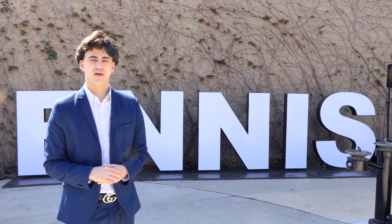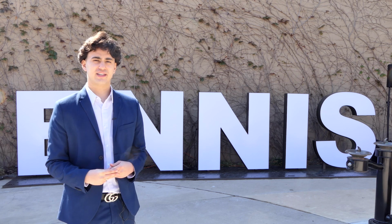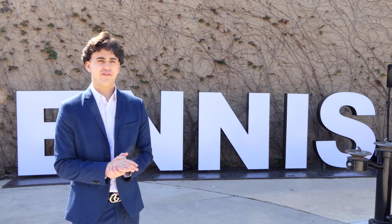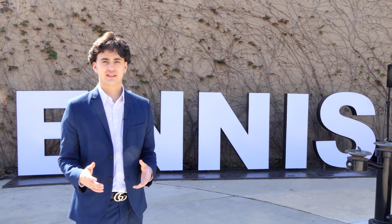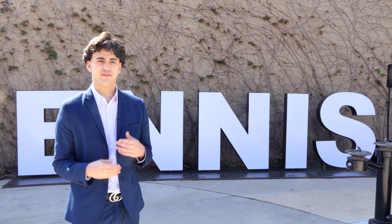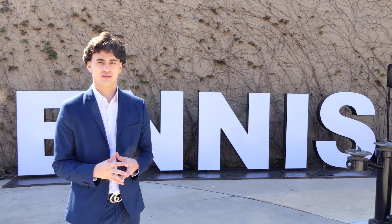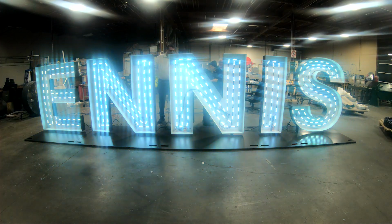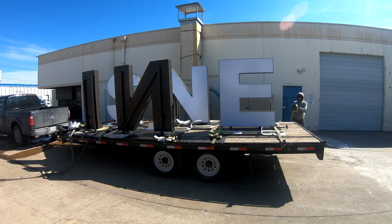The reason I chose Signs Manufacturing to fabricate the sign is I contacted a bunch of other manufacturers, and the one that really stuck out was Signs Manufacturing because they really seemed interested and very supportive and really caring. Another design feature that the sign has that's really neat is it changes colors. Not during the day, it's white. You walk out into the park or whatever and that says Ennis.